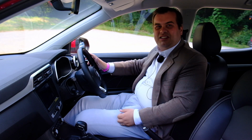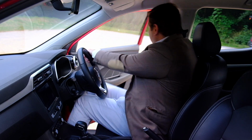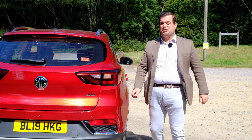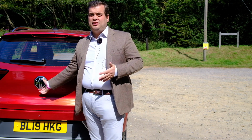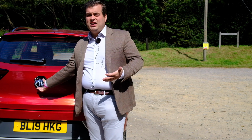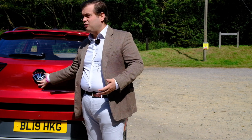But anyway, let's look at the more practical side of this car, have a look in the boot. My goodness me, that key chime is annoying. Anyway, one of the nice things about this newer ZS is the fact that the tailgate badge is actually the boot release. You know, Volkswagen and Seat have been doing this for years, but it's nice to see MG giving this a try as well.